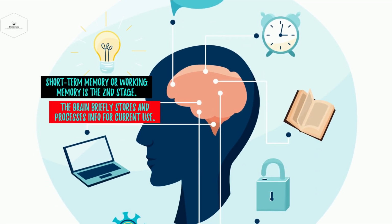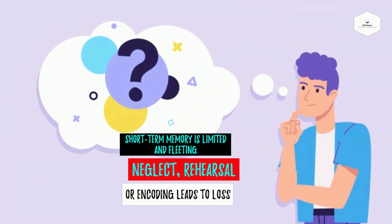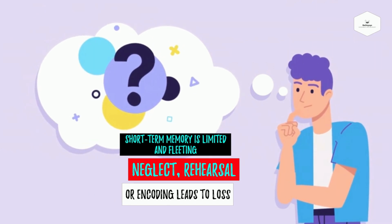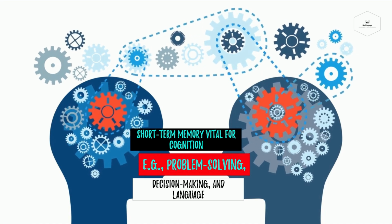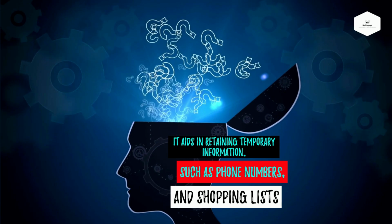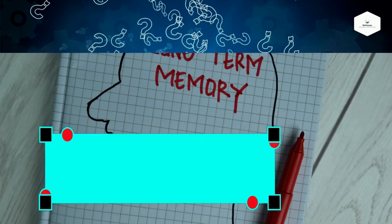Short-term memory. Short-term memory, also known as working memory, is the second stage of memory processing, where the brain temporarily stores and processes information for immediate use. This type of memory has a limited capacity and duration, and information that is not attended to, rehearsed, or encoded will be lost quickly. Short-term memory is critical for several cognitive functions, including problem-solving, decision-making, and language comprehension. It is also important for tasks that require us to retain information for a short period, such as remembering a phone number or a shopping list.